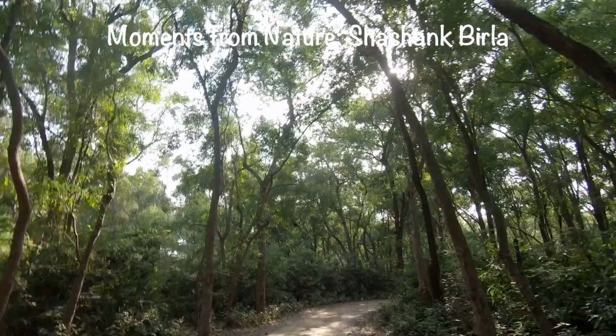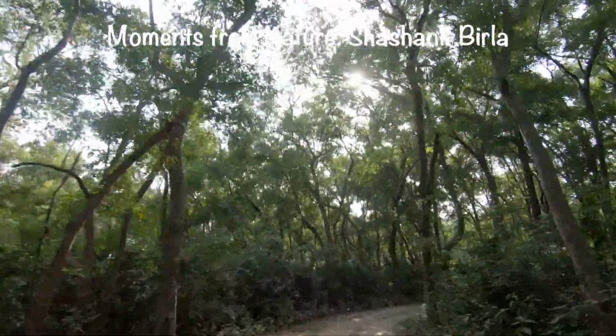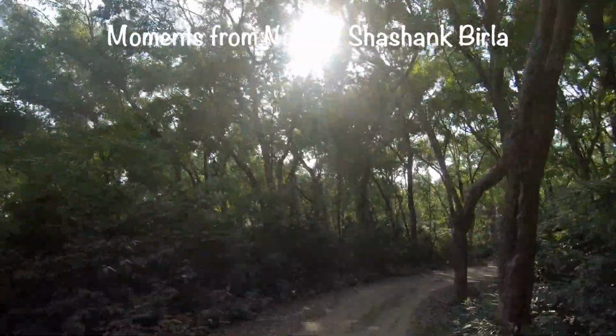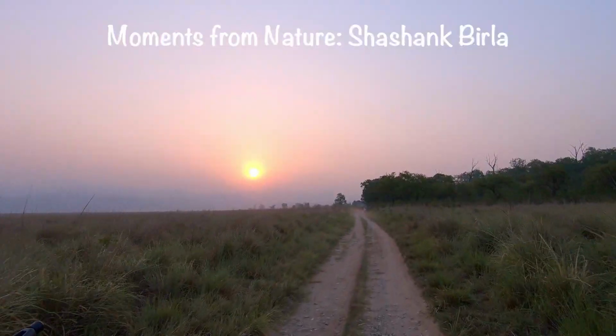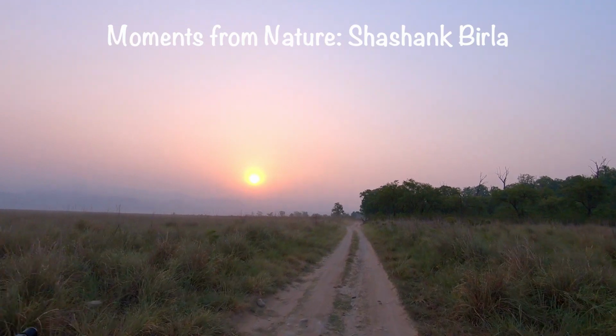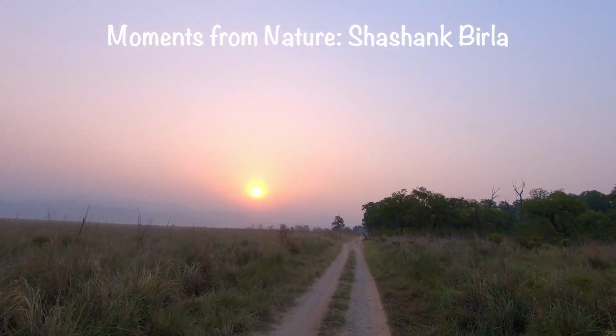Hi folks, this is the Corbett National Park that we're actually going through. Just look at this beautiful green canopy. What a forest this is, and I'm truly missing being here. Endless grasslands, especially in the Dikala zone of the Corbett National Park.